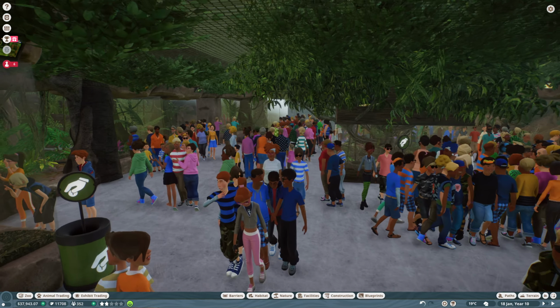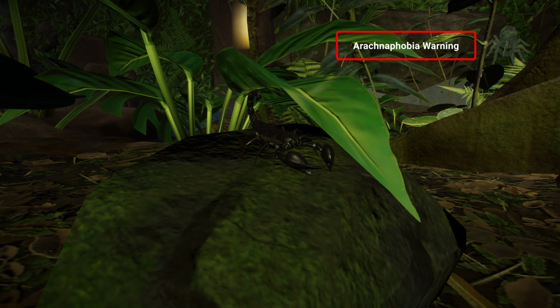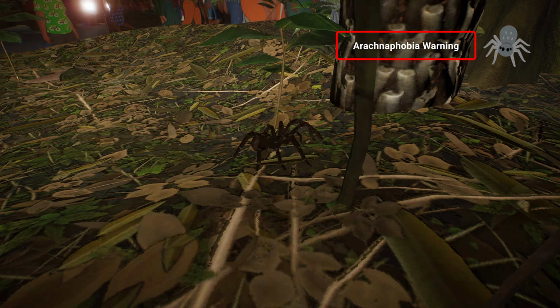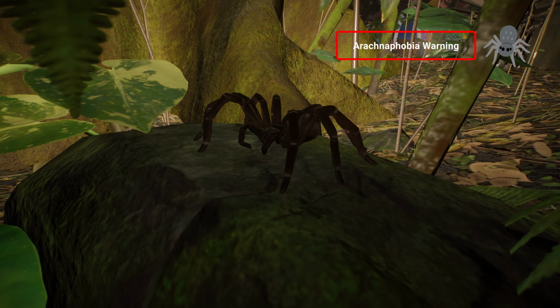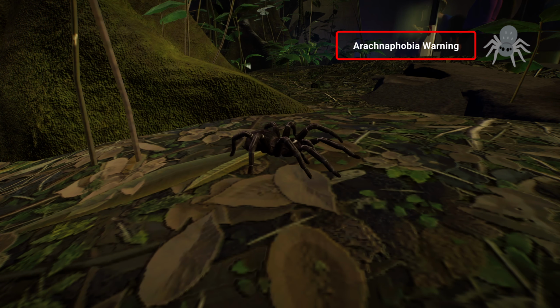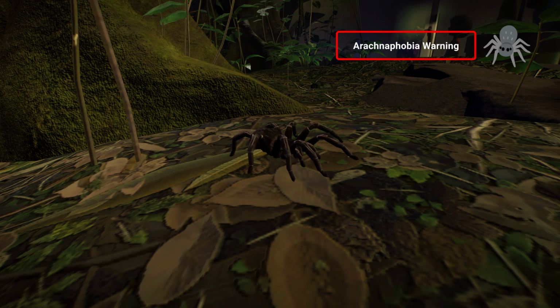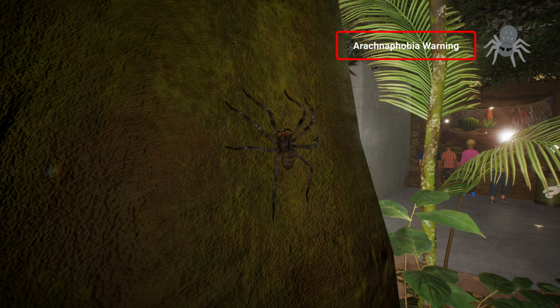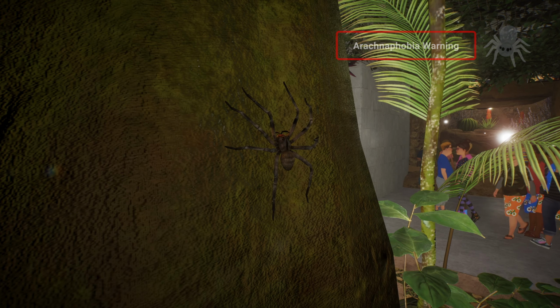Now, a big spider warning at this point. I went back and added the rest of the exhibit inhabitants, starting with the giant forest scorpion, our Goliath bird-eating spider, shown here in all her glory. Once again, giving us a little bit of a wave there. We have the salmon pink tarantula, and finally, the Brazilian wandering spider, all in their exhibits, all available to be seen.